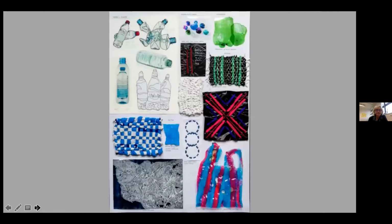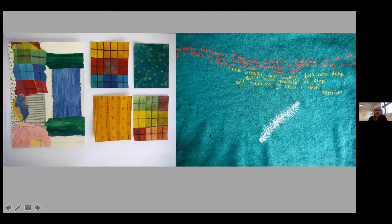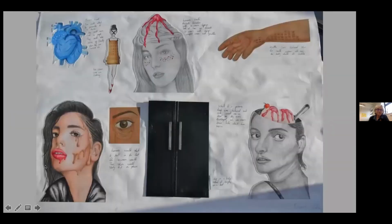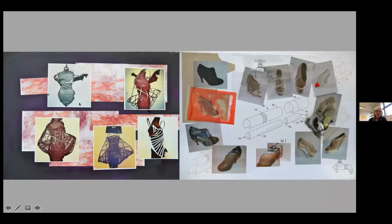Again, somebody who likes fabric and soft materials. So in our first year, everybody is mixed together. So we want to see all these possibilities. It's really interesting work with 3D. And now also with materials. Obviously somebody who's interested in textiles. And design thinking. Obviously fashion.